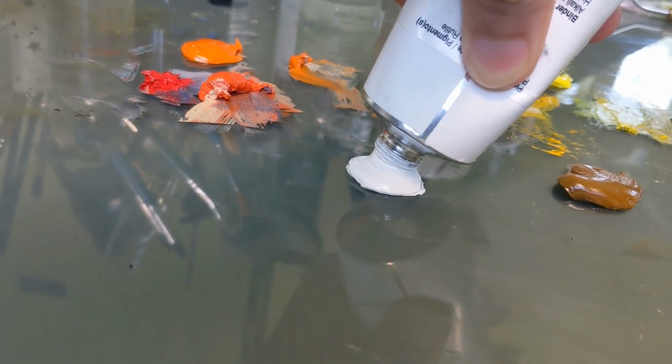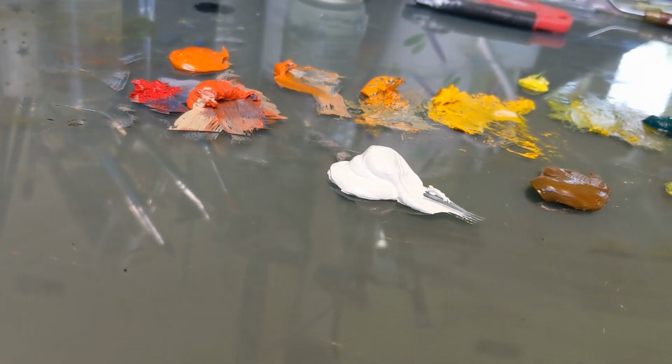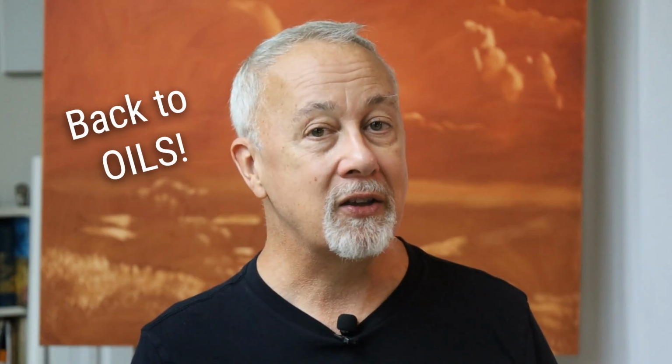Then in 2000, I had a fateful conversation with an art director. He suggested for my next book that I loosen up my style a bit. Maybe try oils? It was the nudge I needed, and I was excited to get back to where I began. So after 25 years of painting with acrylics, I switched back to oils, and I've never looked back. Wow, that's hard to believe. That was 24 years ago.